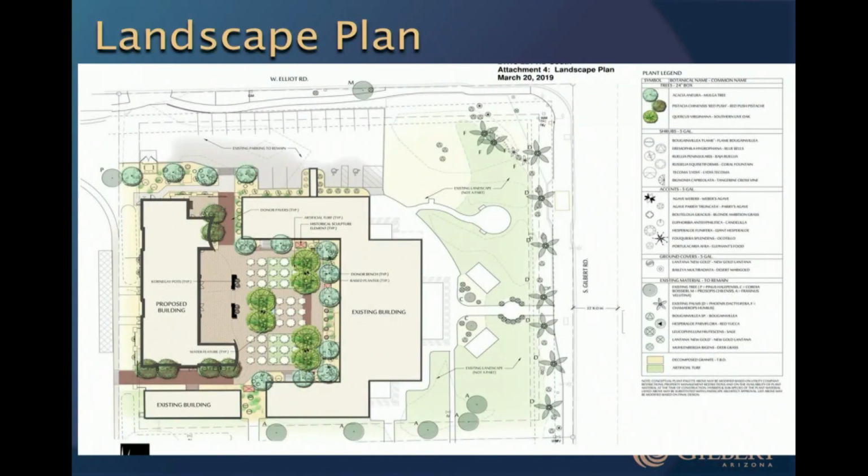Is that area going to be public use 24/7, or the gates open and close? I will have to double check with the applicant. I don't believe it's going to be open to the public 24/7. I think it would have to be used for either the events or if you're attending the museum. Okay, perfect. Thank you.